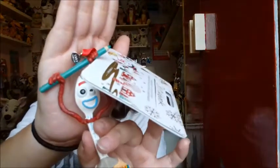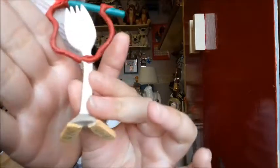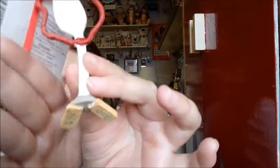I do love his face. Everyone loves Forky, don't they? And on the back it says Pizza Planet. Not sure if it'll show. But he was £10, which I thought was cheap. I think he's one of the cheapest Christmas decorations up to yet.